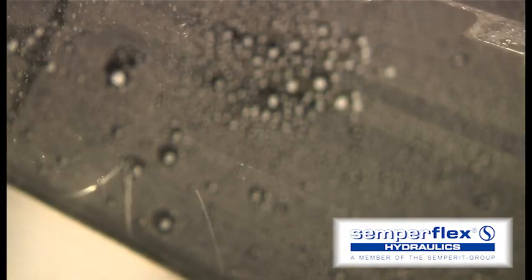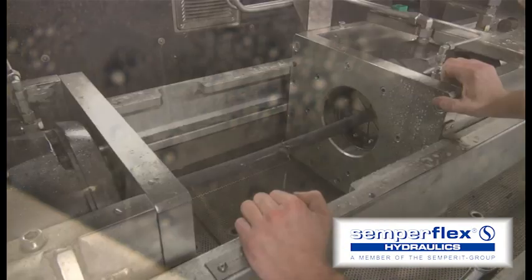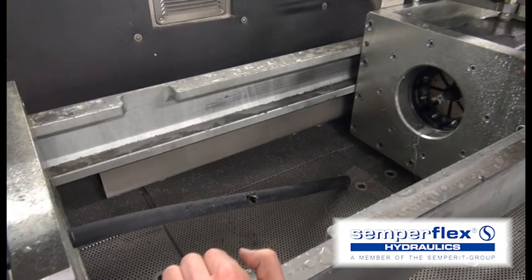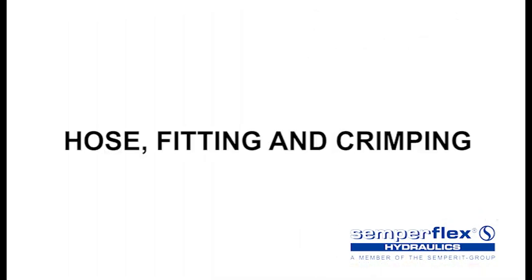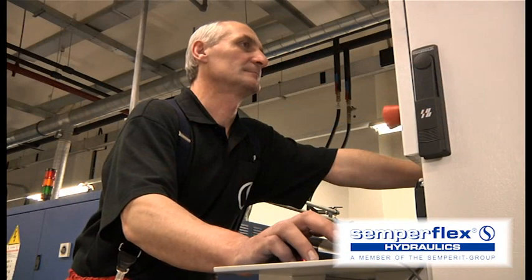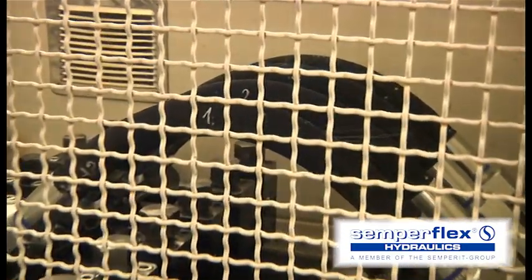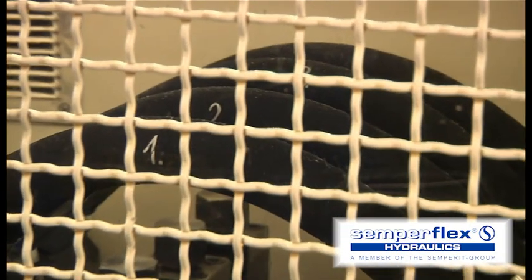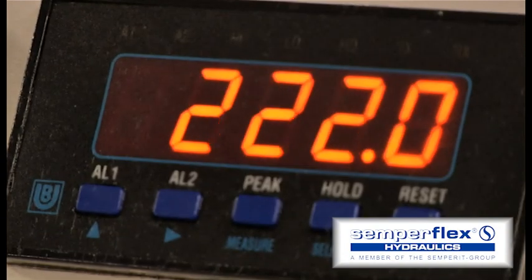If the construction of a hose is safely proven by successful burst tests, we then start the testing of hose assemblies by impulse pressure tests at our hydraulic hose test center. Semperit is a hydraulic hose producer with the clear aim to develop hoses designed to be used with different fitting designs available on the market. Verification of perfect matching between the hose and fittings is performed at the Semperflex Hydraulic Hose Test Center.